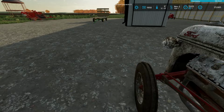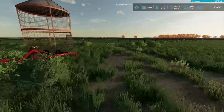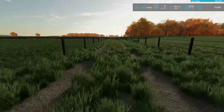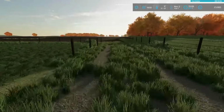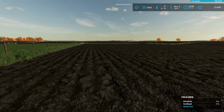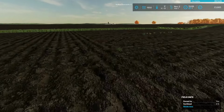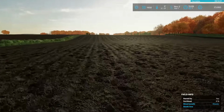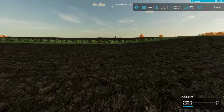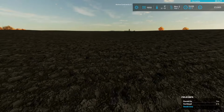So as you remember from yesterday's episode, I was ploughing this field, which I did, and I did tidy up the headlands as well, just a little bit. Missed one or two little spots, but overall not a bad job. As I say, ploughed that field, and then I had to plough the dairy farm field.